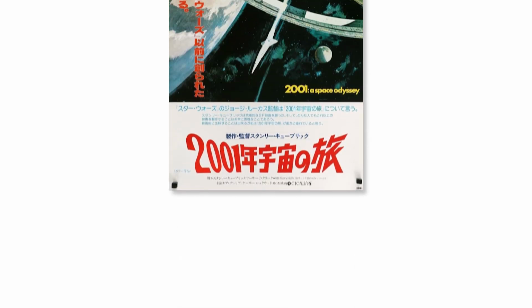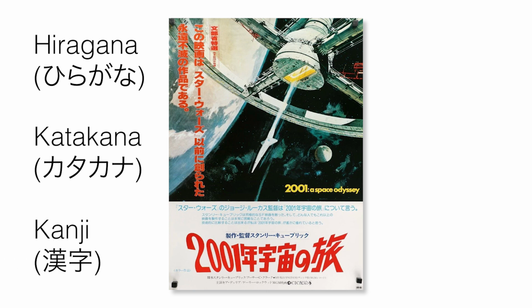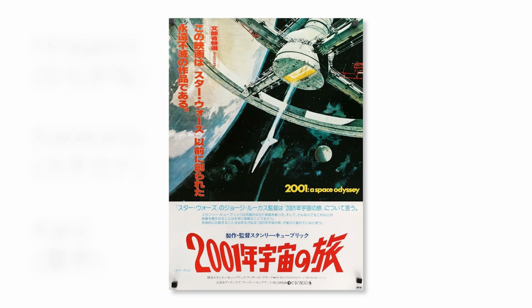Unlike the English version, the Japanese counterpart has significantly more text. Personally, as a lover of Japanese film posters, the aesthetic of the Japanese alphabet adds an incredibly appealing cultural touch. I'm by no means a graphic designer or artist who can articulate the appeal of the Japanese alphabet, but the three components of the Japanese writing system, hiragana, katakana, and kanji, provide that additional layer of creativity that makers of these posters can play with and capture audiences' attention.